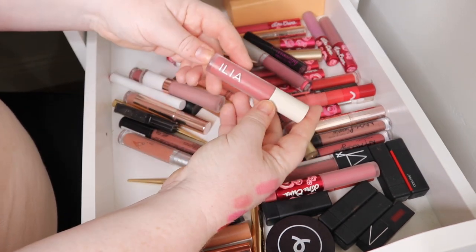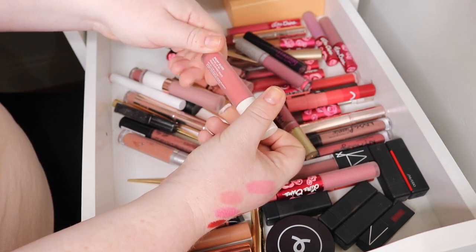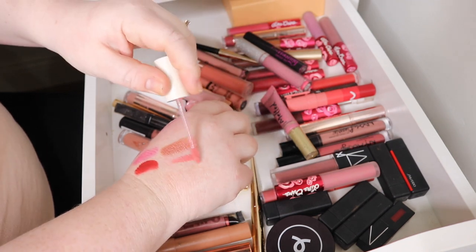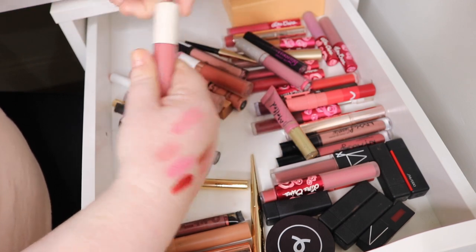This is a favorite of mine from Ilia. This is Petals, the Balmy Gloss Tinted Lip Oil. This is one of the lighter shades. And I love this just for every day. I love, love, love this one. So keep that one.